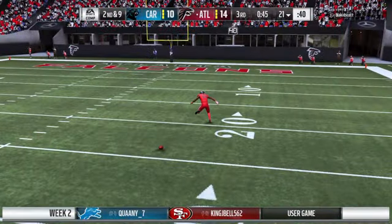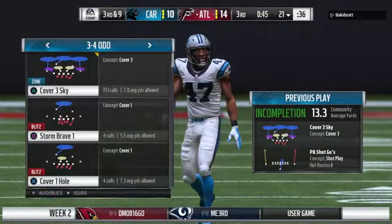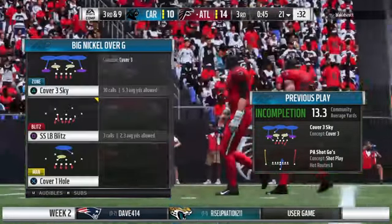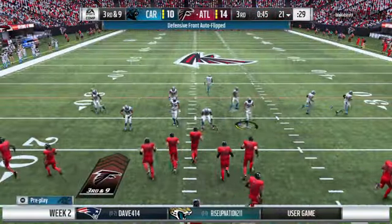And he knocks the ball away, and it falls incomplete. The safety, Ross Cockrell, there to knock that one away. That one doesn't find its target, but all in all, he's been much sharper this week. He was under 50% a week ago, and now he's up over 70%.